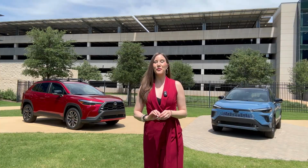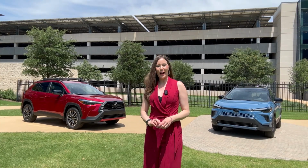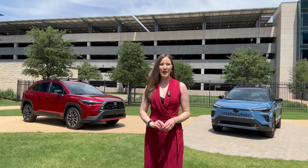Well, what did you think of the refreshed 2026 Toyota Corolla Cross and Corolla Cross Hybrid? Let me know in the comments.